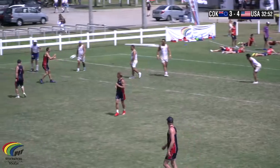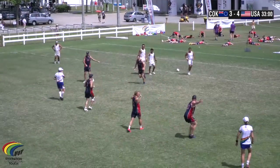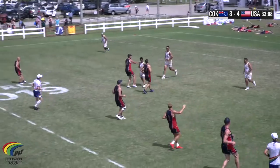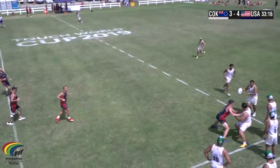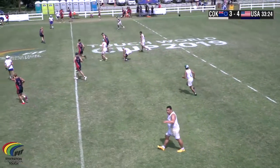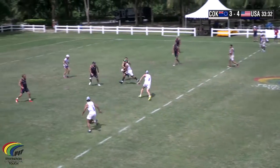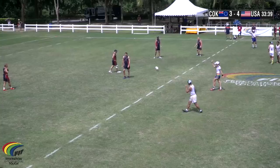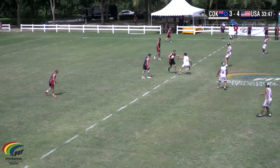3 teams vying for the 3rd, 4th and 5th position. 2 of them in this match here, the Cook Islands and the USA, and England as well. They're in the mix at the moment. So a little bit of starch been taken out of the Cook Islands on the previous play. They get a little bit more direct now. They send it back on the inside, but again, they're struggling to get forward, so not the greatest set or switch, late switch there, but bounces off the chest. And the USA, they reclaim possession.